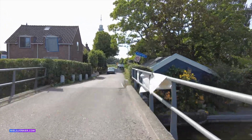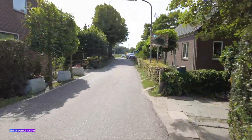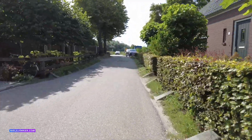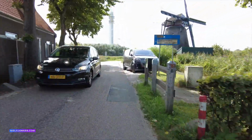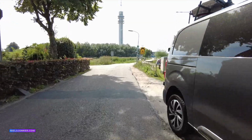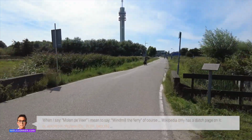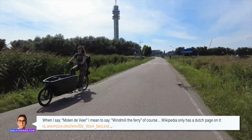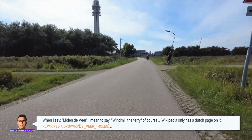Quick, have a look at the sign. It says Haarlem. We're entering Haarlem. We're passing by Molen de Veer. I see some people sitting outside, but we'll just continue our journey because we have some biking ahead of us.